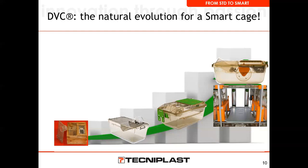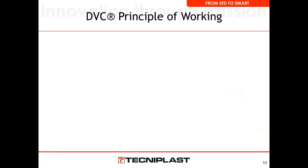The big transition in the industry prior to the smart cage was the invention and innovation of the individually ventilated cage. And Tecniplast in particular, being a leader on this front, went from the conventional cage to Blue Line, Green Line, and now Emerald is available. But again, the new frontier and what there is to discover is the technology and benefits that can be had from DVC. We strongly believe that this is the new frontier for IVCs.